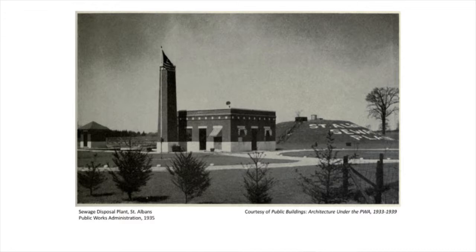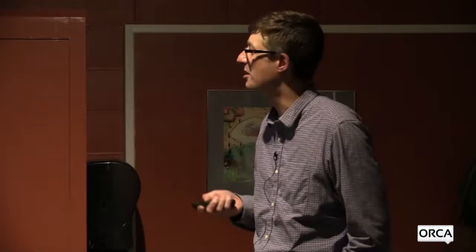And I don't know if any of this facility still exists. I haven't broached that subject with the town of St. Albans yet. But I think it's a great example of even the most mundane infrastructure being given a lot of care and thought into how it was designed and built.